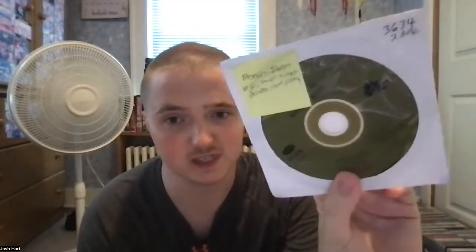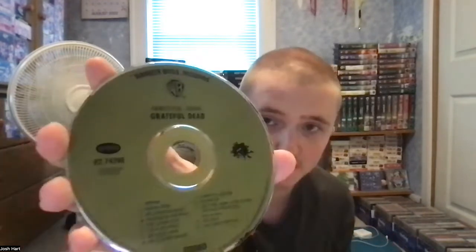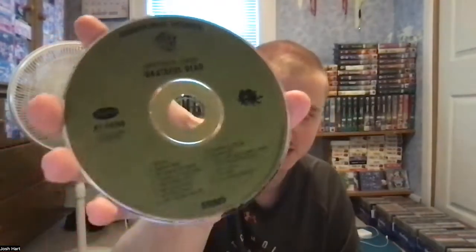So we got this CD. It says bonus item number 6. Last track does not play. This is a CD of Grateful Dead, I guess their self-titled album. You see, it just comes in this paper sleeve here. Wow. Here's the disc.